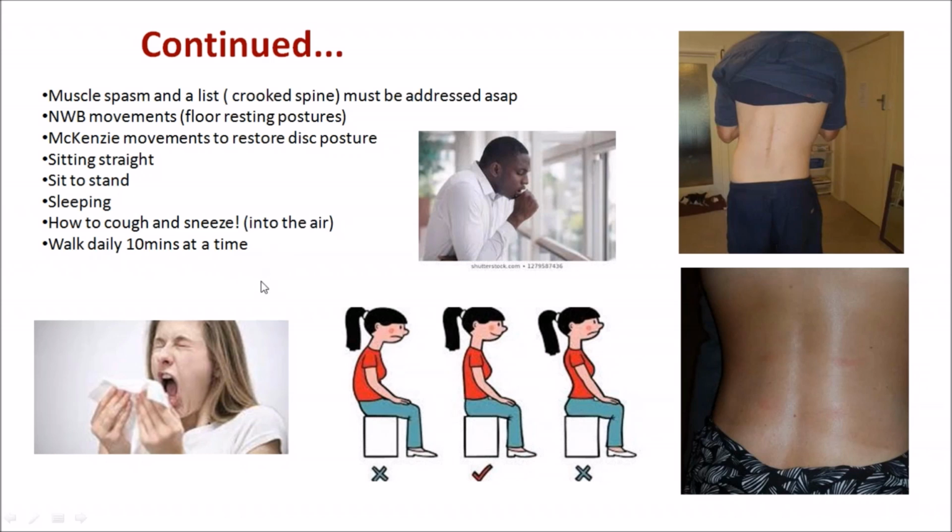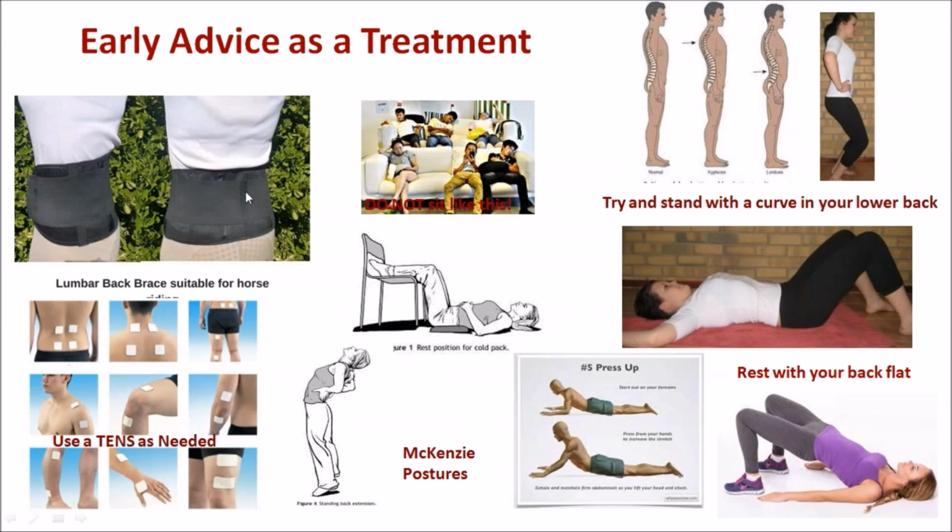Now, walking is important. Now, people say they can't walk. Start with 10 minutes at a time. And if you've got proper pain control, and again, with a correct assessment, this is not, go out and do it, but this is part of what we start with once we've got the process in place. So early treatment, early advice, don't sit around slumped like this. You can use your TENS unit on various parts of your body.